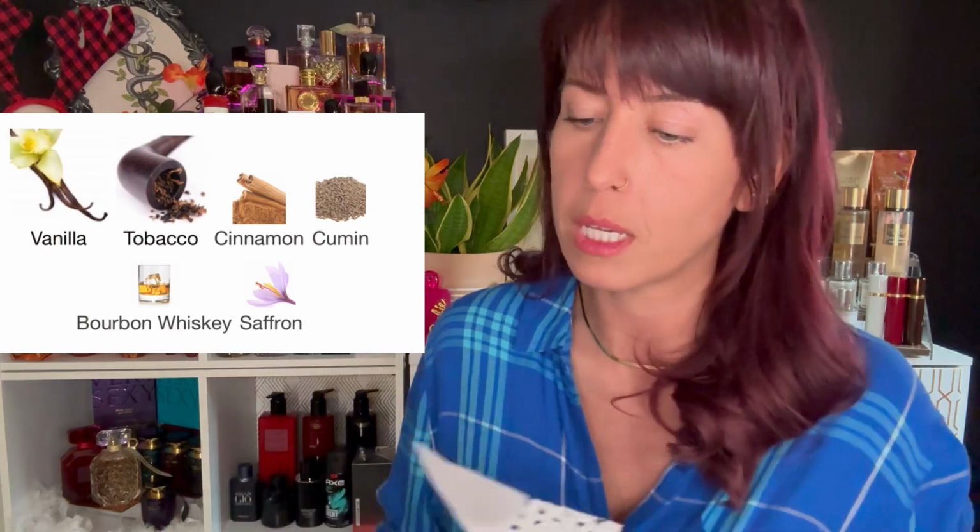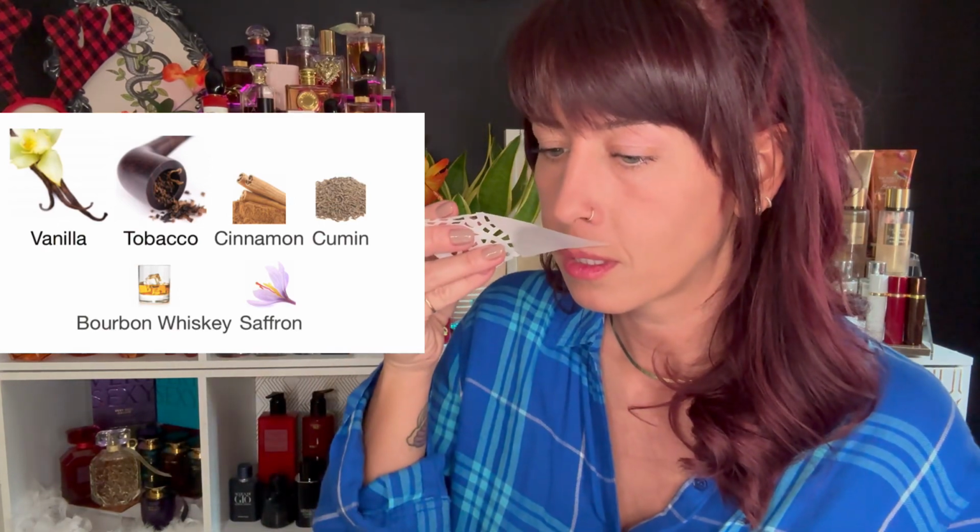Yeah, this one has vanilla, tobacco, cinnamon, cumin, bourbon whiskey, and saffron. And this is very sweet, thick, spicy, warm, fresh, sexy, boozy. It has that nice masculine feel to it. But I could also see some women liking it, it depends on what mood I'm in. Sometimes I want to be a little bit more masculine, depending on what type of mood I'm in. And I could see myself gravitating towards this because it's such a nice smell.